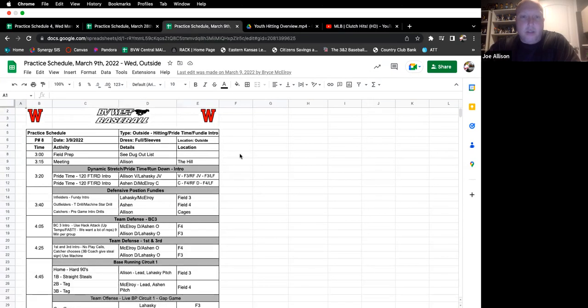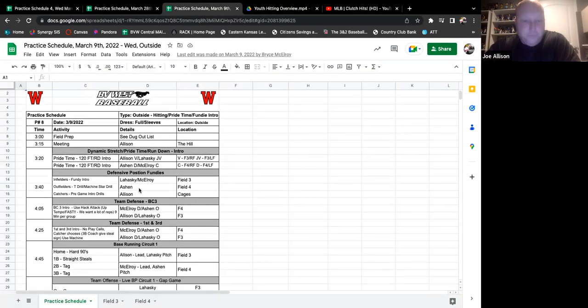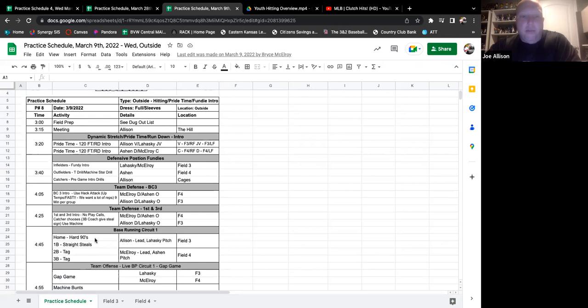And then the last practice schedule I'll share with you here. If you look down here, we added our base running circuit at the end of practice this day. We got hard 90s going on here, straight steals from first. We're working tags at second. We use verbiage with our runners on second, especially when the ball's hit to right field and they can't see it. If I yell tag, tag, tag, they're going to go back and tag, and they're coming as soon as the ball's hit, and I'll tell them when to go.